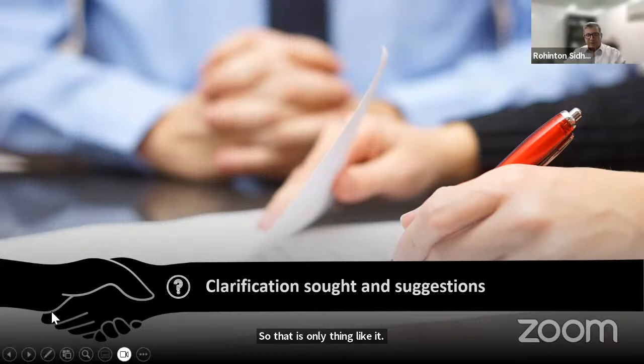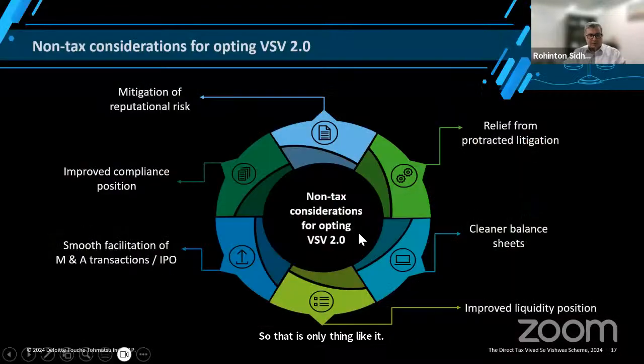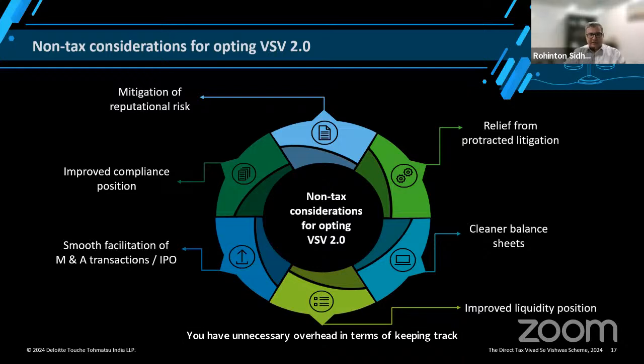Let me cover the last slide on the non-tax considerations for opting for VSV. Some of them are pretty intuitive. You want to put an end to litigation. You have unnecessary overhead in terms of keeping track of litigation. It's expensive. People who are in regular operations in companies get diverted into doing litigation. It's not really helpful for any income taxpayer. So definitely, cleaning up the balance sheet and avoiding protracted litigation is something that would definitely be achieved.